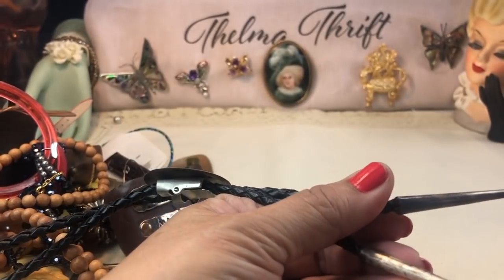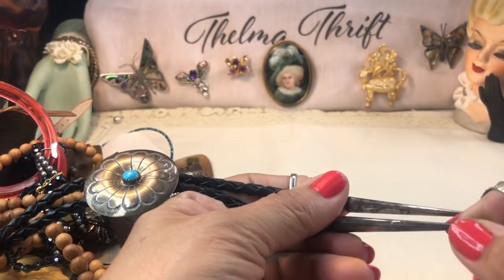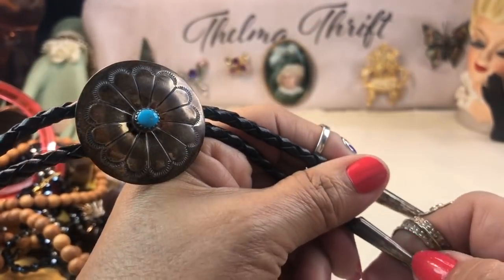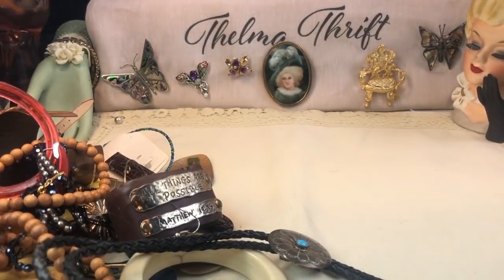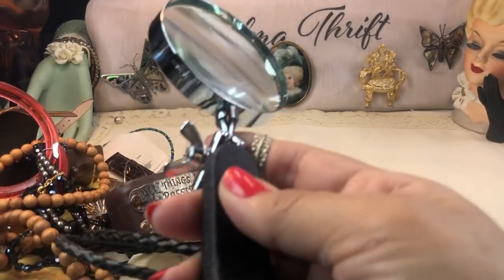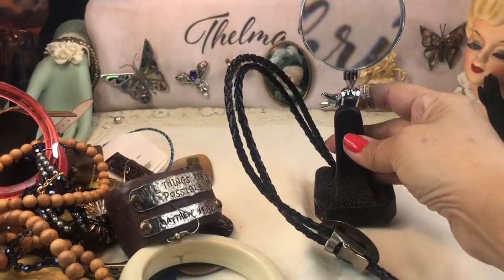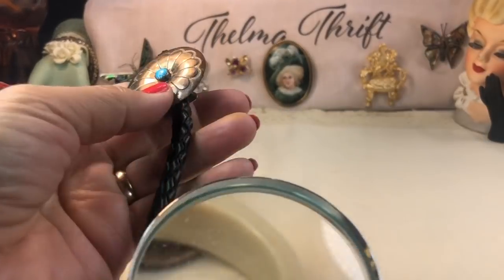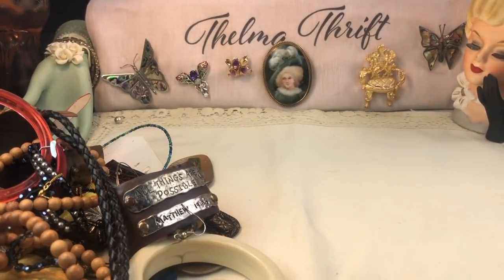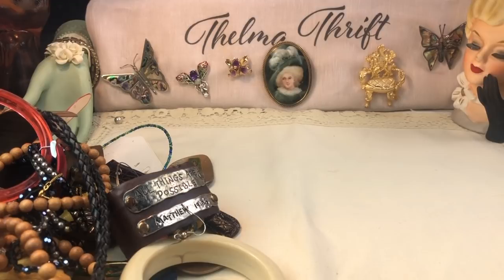Even these look like sterling. Yeah, I think they're actually marked. Where's my, let me go get my, I got a new crazy vintage magnifying glass with a stand. Isn't that crazy? I got two of them new in a box. They're vintage. I just like to have all kinds of things for help.